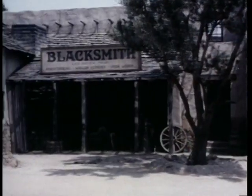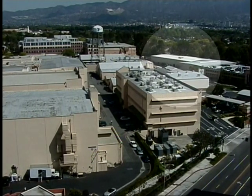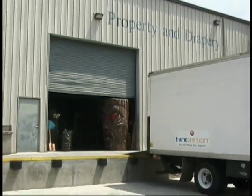Studio lots are never a fixed environment. They ebb and flow, they change. And the Walt Disney Company, as most people know, in the 80s went through enormous growth. In the late 80s, we finally tore down the Western Street and built in its location a large property warehouse where we store all of our props.